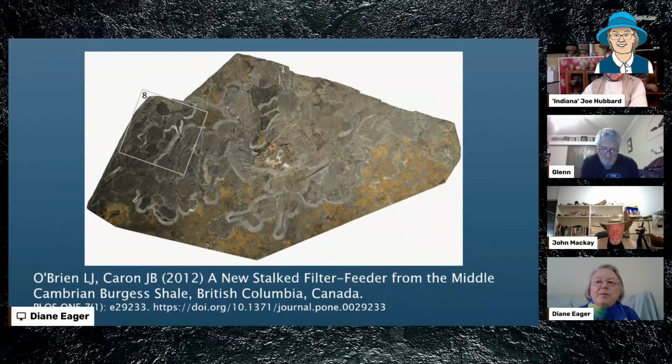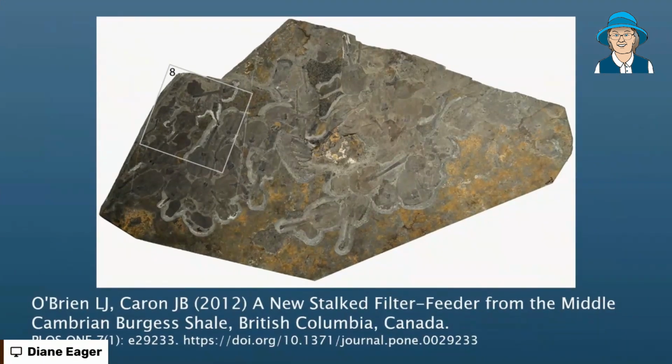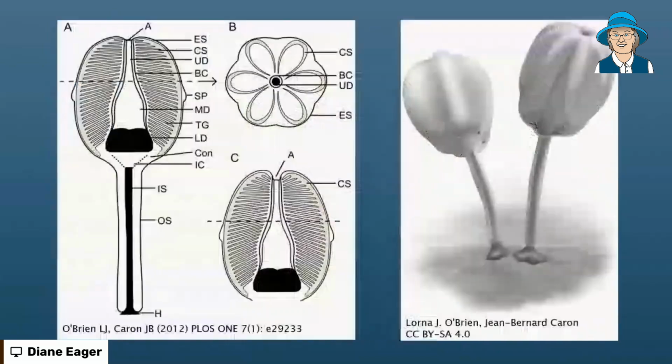So it has to have some means of actually getting water to flow through it, and it just filters out the little microorganisms and other tiny things that might be in the water. And so the scientists have had a good look at these, and they've found that they've got quite a complex internal structure. But they do ultimately have a shape that does look a bit like a tulip. So here is a fossil or a reconstruction of what these things look like.